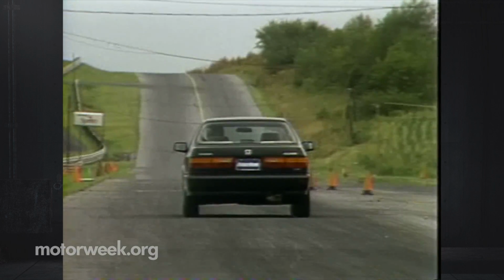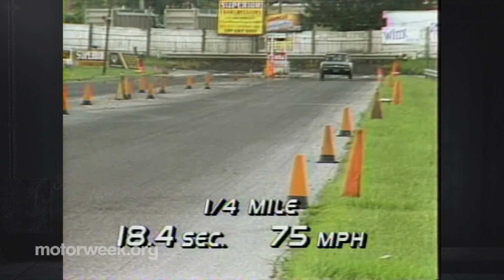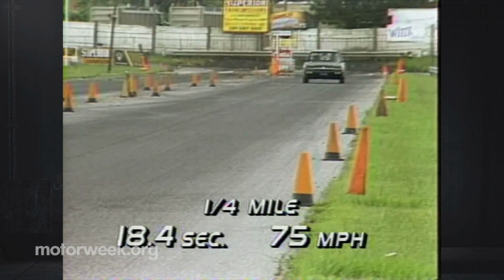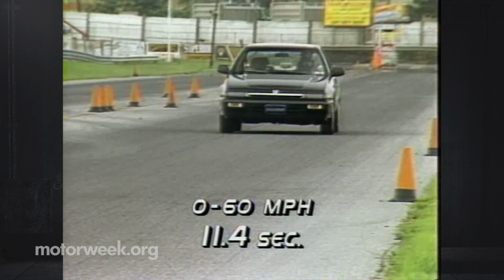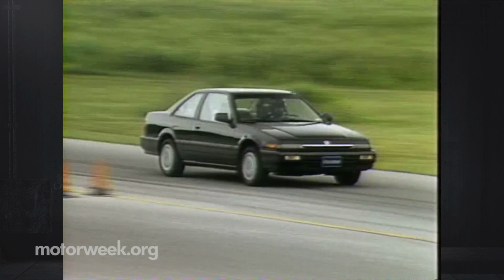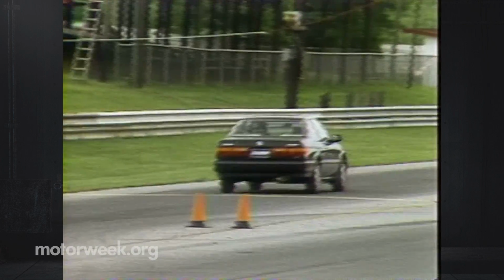In addition to its top-grade LXI trim, our Accord Coupe had the optional 4-speed automatic transmission. Good as the numbers sound, we were unimpressed, if not disappointed, by the car's acceleration. It took 18.4 seconds to coax our car to the end of the quarter mile. Speed was 75 miles per hour. 0 to 60 took 11.4 seconds. That's not slow, but it's not what we call fast either. Indeed, part of the blame goes to the car's automatic transmission, which seemed to shift lazily. The engine, on the other hand, was smooth, quiet, and willing to please.